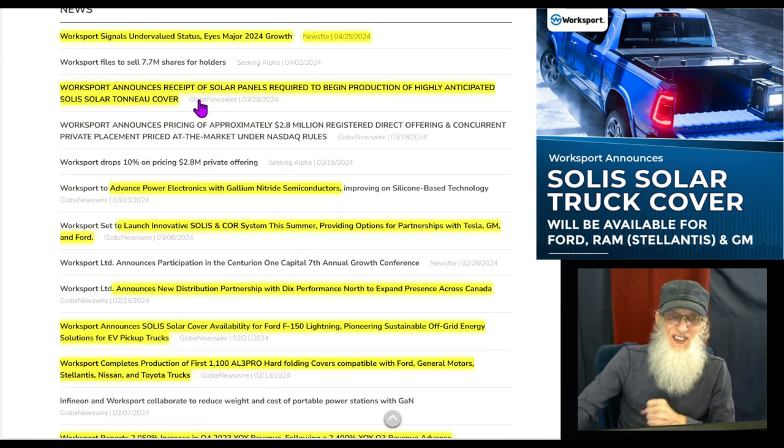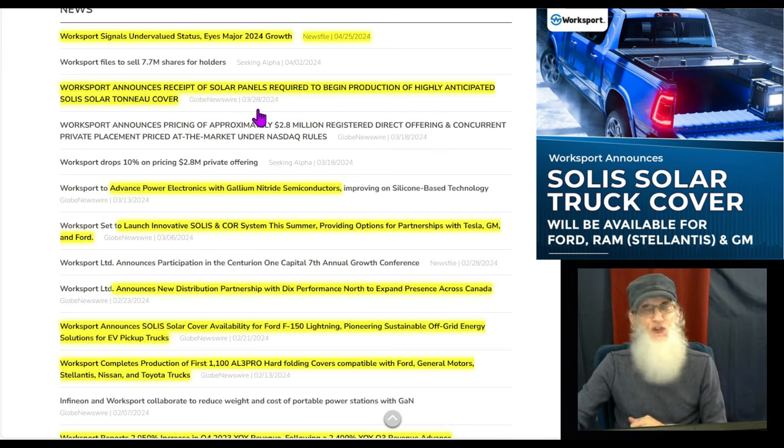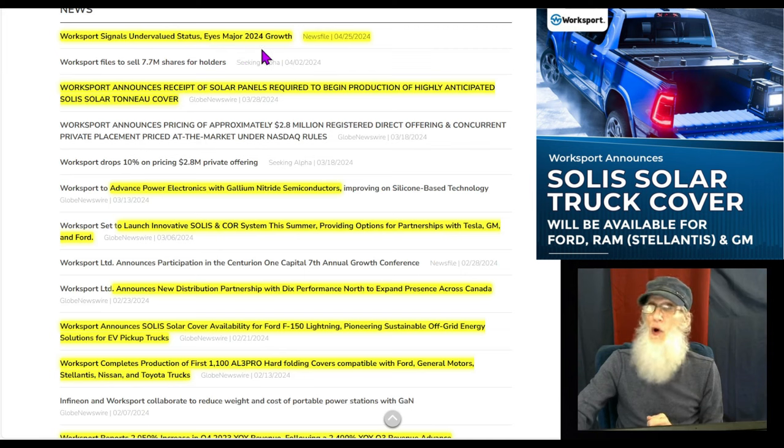WorkSport announces receipt of solar panels required to begin production of the highly anticipated Solus solar tonneau cover. Yes, they got those at the end of March, so I'm sure they're working hard and fast on getting these out right now. And then the most recent piece of news that came out 4 days ago: WorkSport signals undervalued status, eyes major 2024 growth.